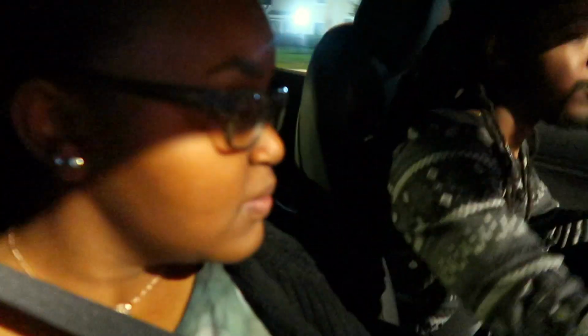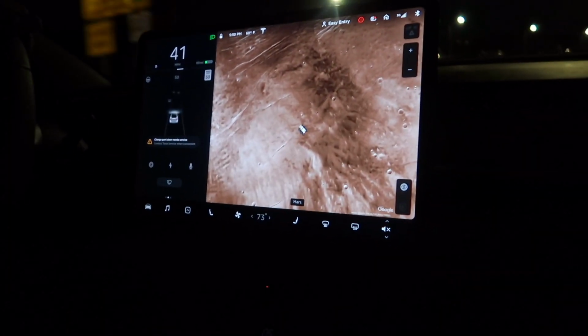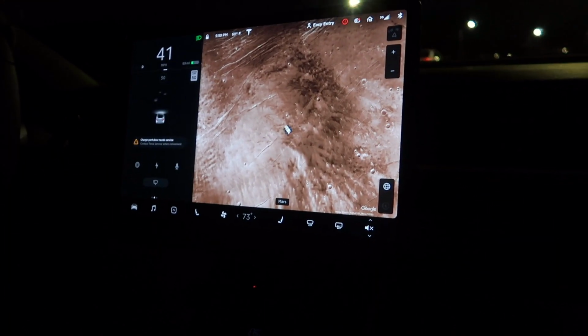This feature replaces the map with a map of Mars. How scary. I don't know how that tracks it, but I never see it move. Yeah, it doesn't look like it moves. Like, stuck. They just teleport.